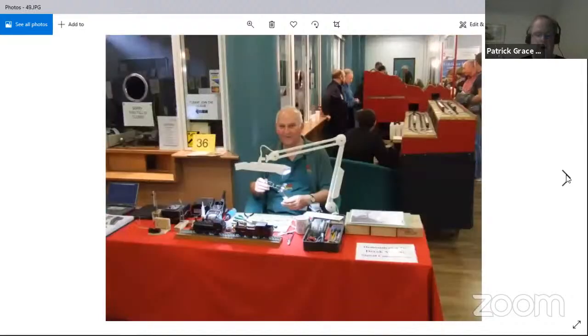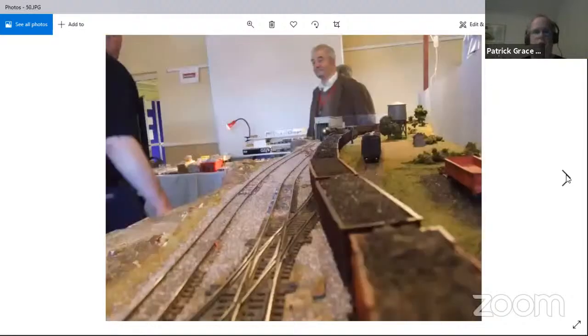And we have the demonstrator. We have demonstrators. In this case, Mr. Mundy doing a demonstration on soldering. There's normally chairs. You can sit down and have a chat with the demonstrators and talk as to how they do it and whatever. Now I'm going to go on and look at some American modelling in the UK.